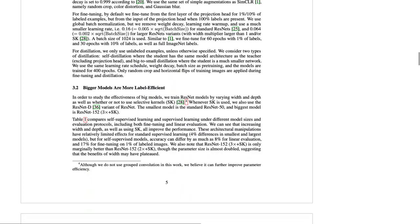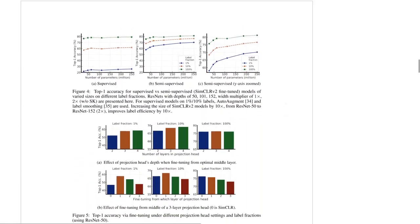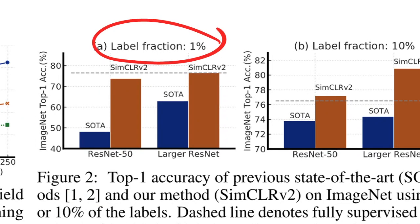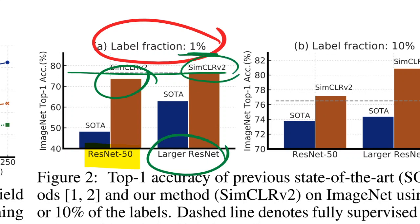So how does this work? It works pretty well. In one of their experiments, as you see up here, if you have only 1% of the ImageNet labels, which they say is smaller or equal to 13 images per class, so there are 1,000 classes and you only have 13 labels per class or less. They differentiate if the encoder that you train is a ResNet 50, and you can see the dashed line here is a supervised baseline. You almost get to the supervised baseline with 1% of the labels. And if you actually have a larger ResNet, then you get to the supervised performance with 1% of the labels.